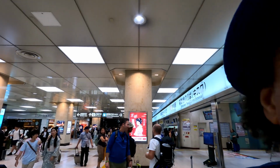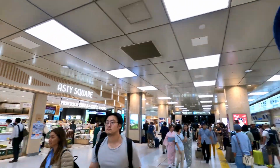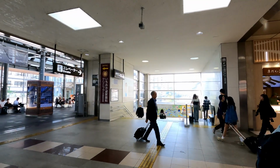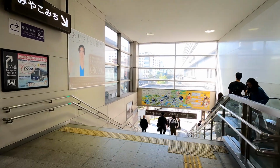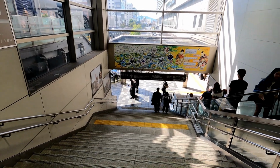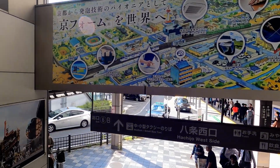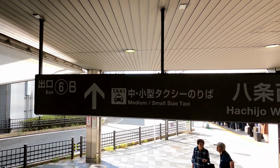Alright, just made it through the ticket thing. It actually takes your ticket when you leave here. You get it back when you go through the turnstile the first time when you're in Tokyo, but then when you come over here, they take it from you. Take the stairs right now. Have to put this in a coin locker for now.